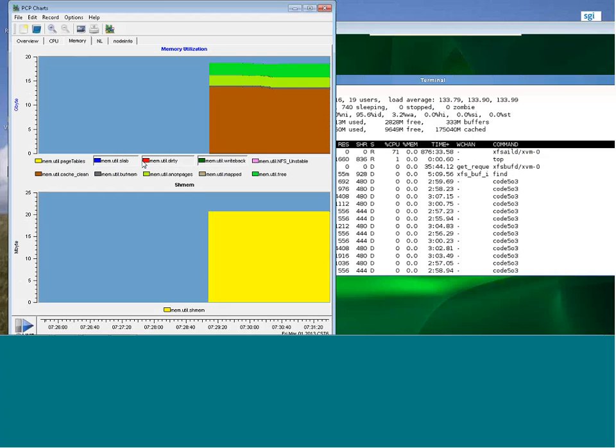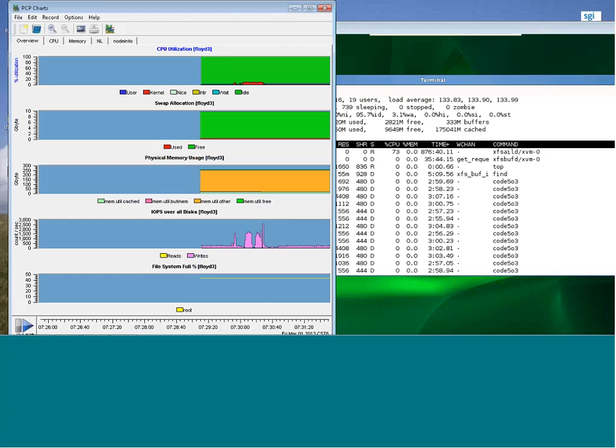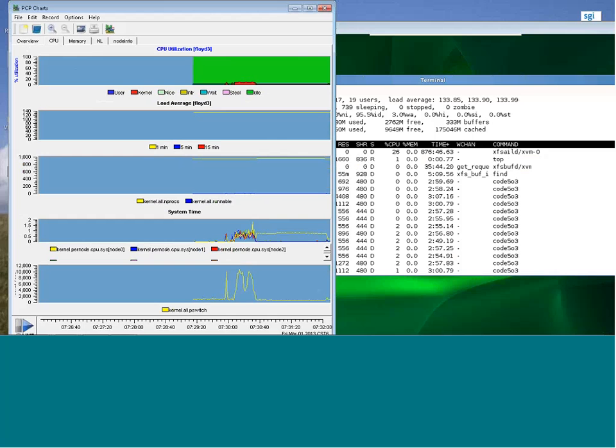Have we got any flushing going on? You can see occasional flushes, and we do have constant disk activity. There we can see a correlation with the system time to something that was a write going on. I'm kind of waiting for that to happen again. So one of our CPUs just finished up some system time.